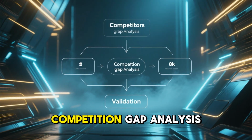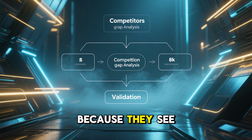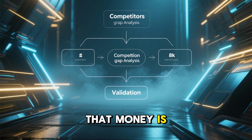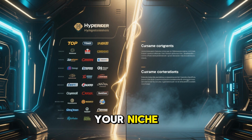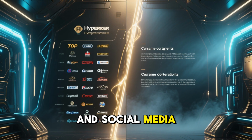Step 2 is competition gap analysis. This is where most people get it wrong because they see competition as a bad sign when it is actually validation that money is being spent in this space. Ask your artificial intelligence tool to identify the top competitors in your niche and list what customers commonly complain about in reviews and social media comments.